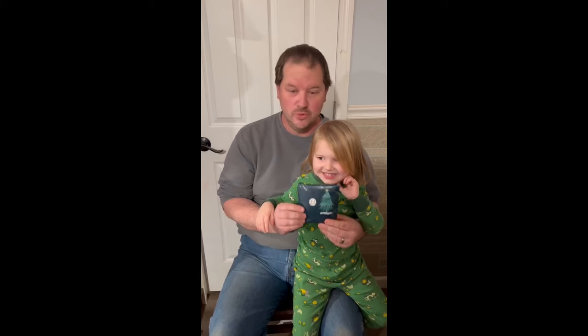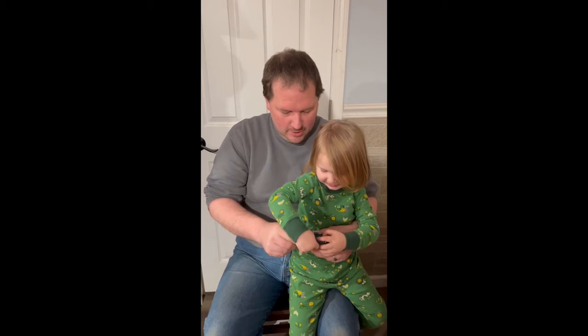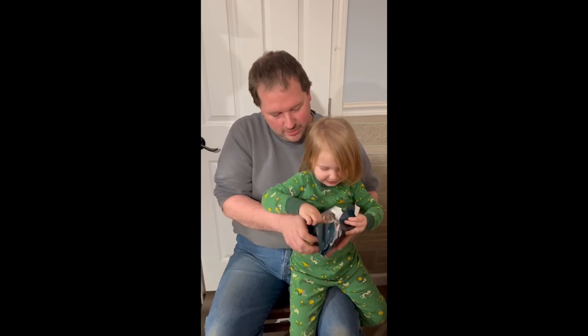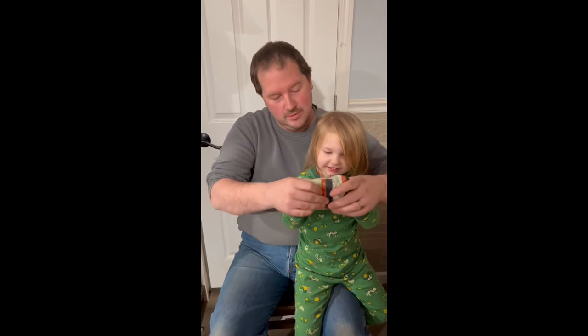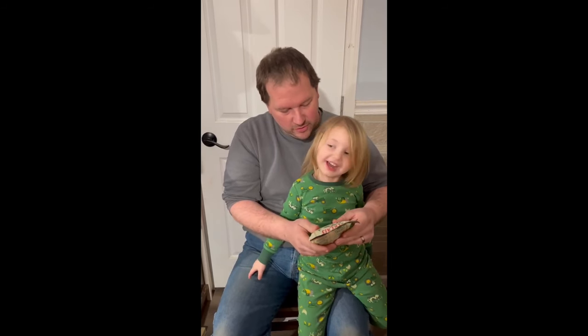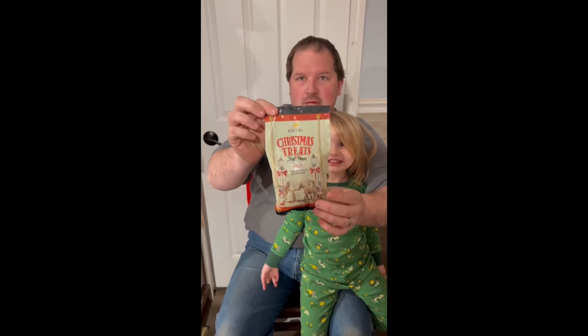Okay, we're gonna do our Forelock and Fringe Advent Calendar, Day 22. You want to help me open it? Ooh, that tastes good. What is it here? I don't know. We're going to find out. It is Christmas treats for horses and ponies. And that is our Forelock and Fringe Advent Calendar, Day 22.